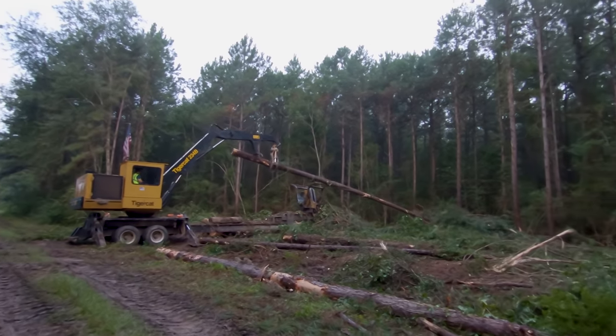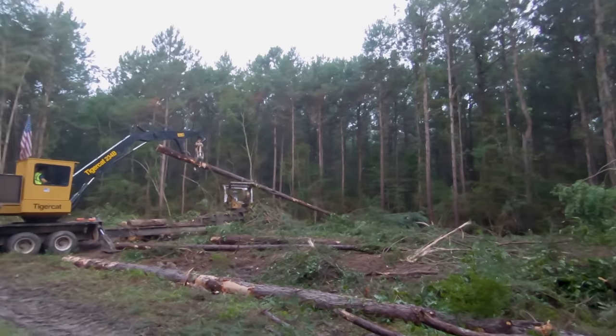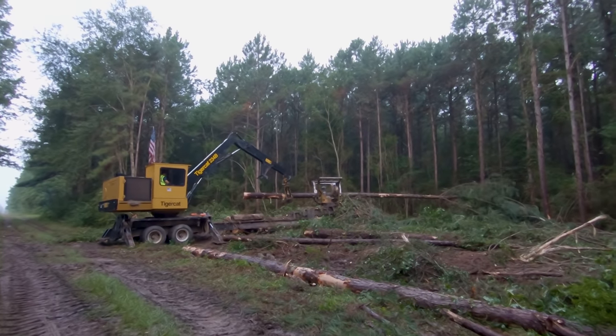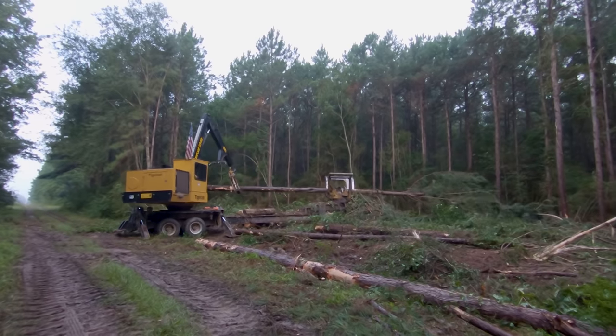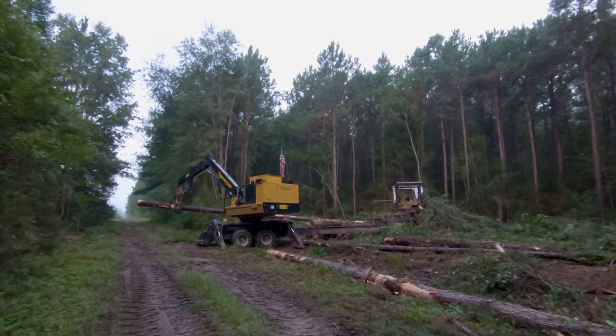Yeah, I gotta go open that Mickey set some more. We gotta get this stuff cleaned up so I can get in there with the rubber tire. But that big old forked tree, he just delimbed that one. Ain't lying to nobody, that's a log.